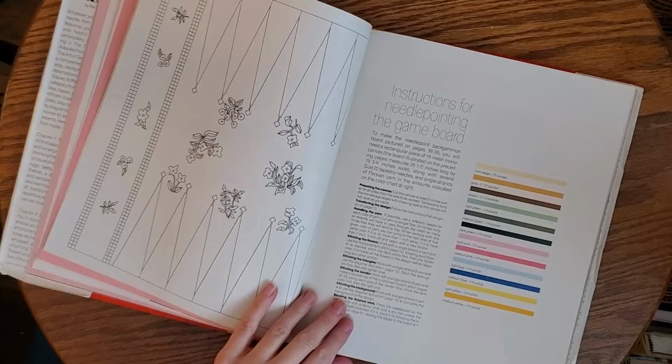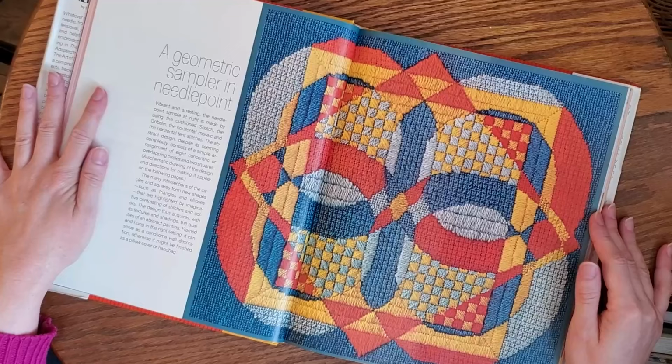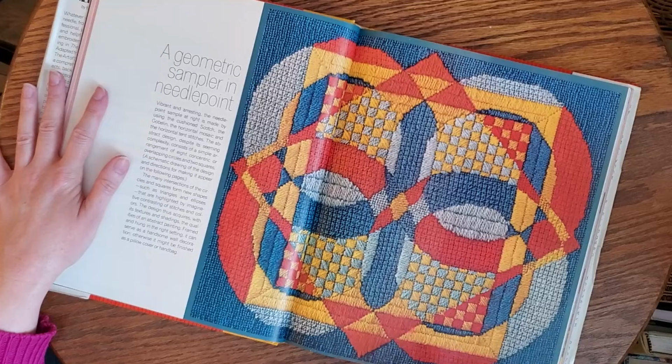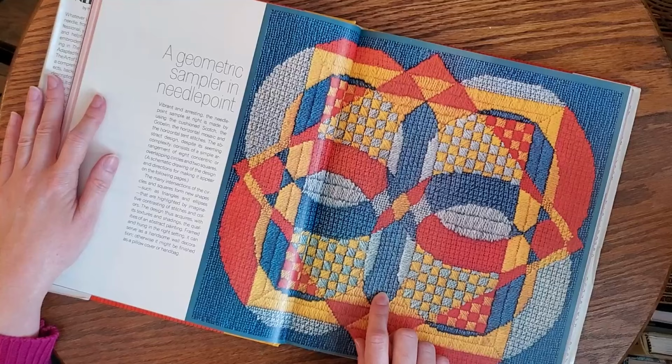When you get to something like this, this is what I'm talking about. This is a geometric sampler. This is kind of what I will be going for in my stitch along. However, my stitch along pattern leans heavily into the Memphis Milano design style. This is one of the primary inspirations behind doing a geometric sampler. It's just a checkered board stitch where the blue's going that way, the yellow's going that way. These might be cross stitches. So really simple stitches. I love that so much.